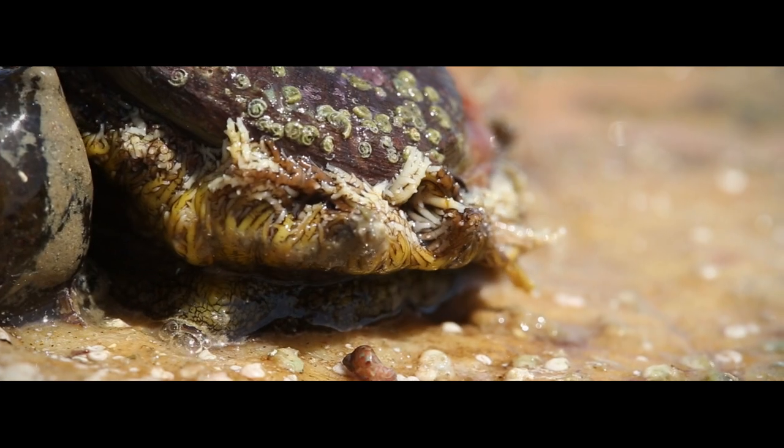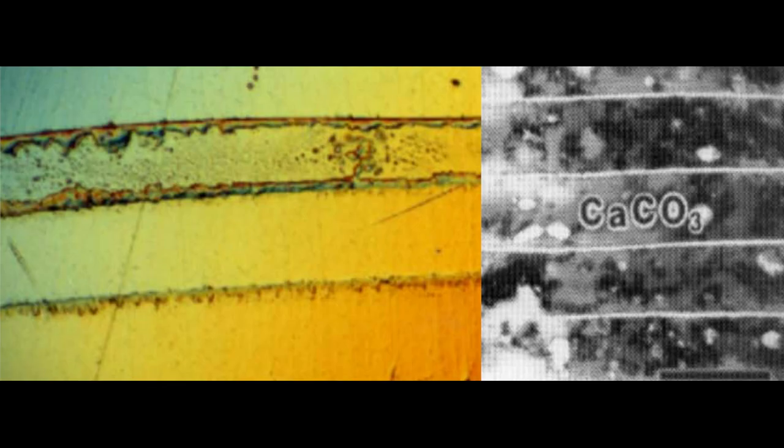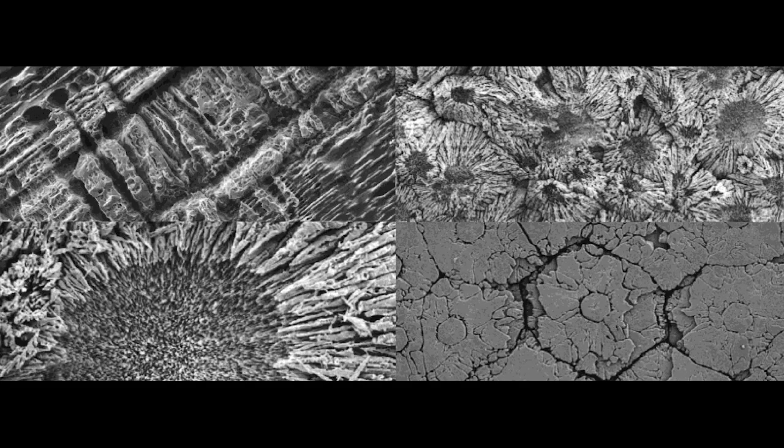The favorite thing about abalone is they're such a unique animal. There's nothing quite like it. They've studied the shell. It's made of layers of protein and calcite, which is so strong that they've used it to design super materials and computer chips based on the molecular structure of abalone shells.